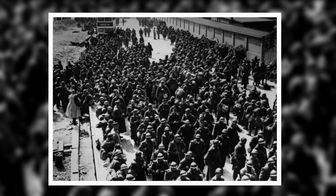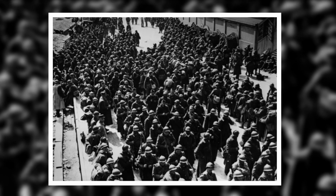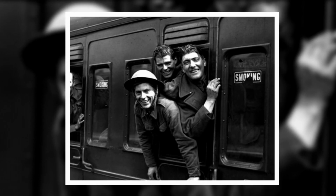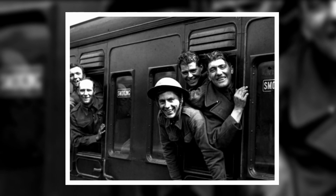French soldiers who had been fighting the rear guard action arrive in England after having been evacuated from Dunkirk. June 5, 1940. German soldiers rest at Dunkirk. June 4, 1940. Members of the British forces arrive home by train after being evacuated from Dunkirk. May 31, 1940.